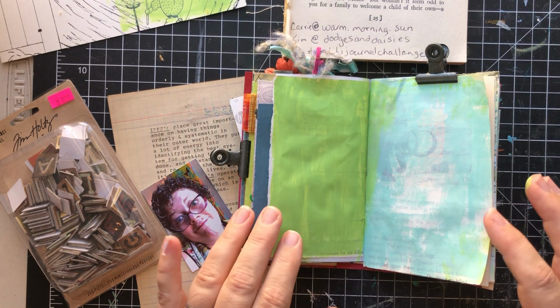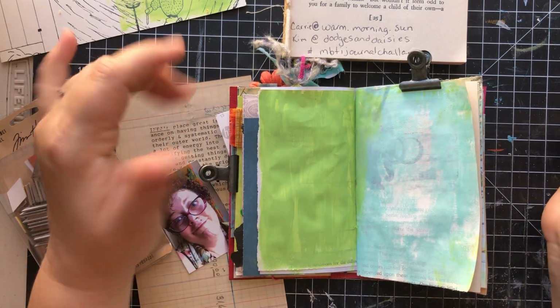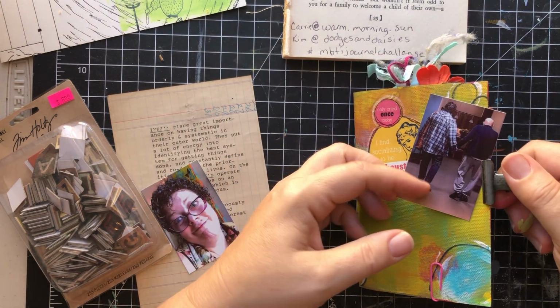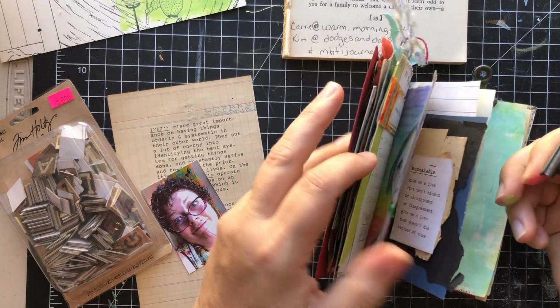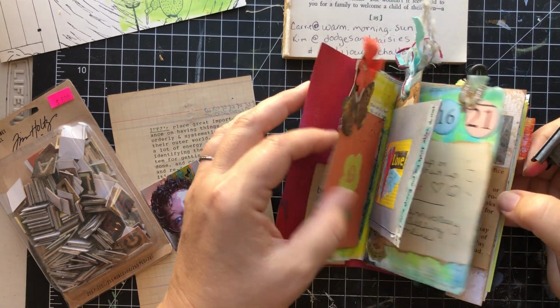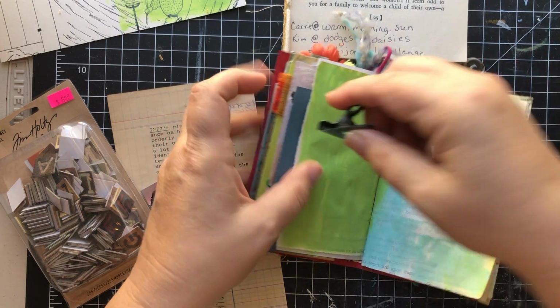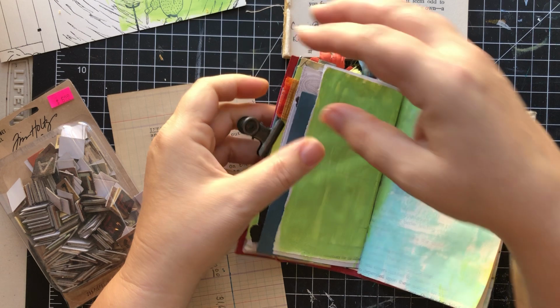So let's see if I can keep everything in frame today. Yesterday I struggled with that a little bit. So I grabbed this journal that is just kind of a catch-all for me right now. It's a lot of miscellaneous, and I'm excited to complete it.